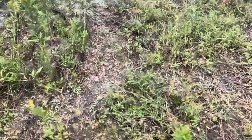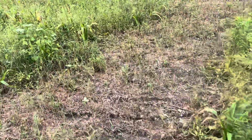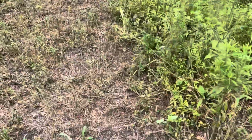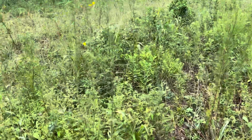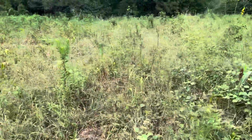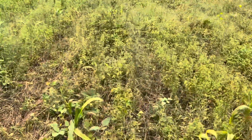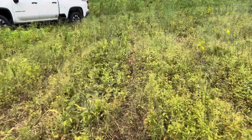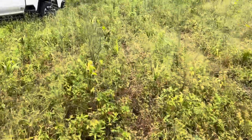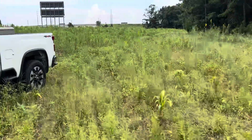But I don't think that just straight rolling through it with the drill was the answer. I think we should have rolled and crimped this, or at least sprayed it and then planted it. So as far as the test goes, I think we have proved that we need to spray this. So yeah, I'm gonna keep an eye on this, about once a week, and see what comes up. So see y'all next week.